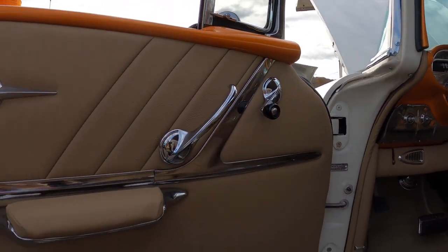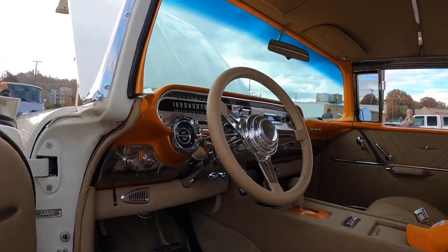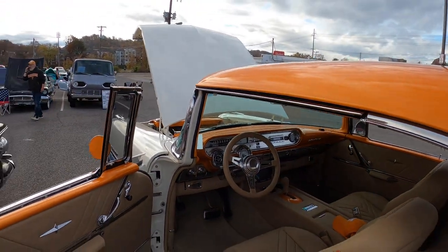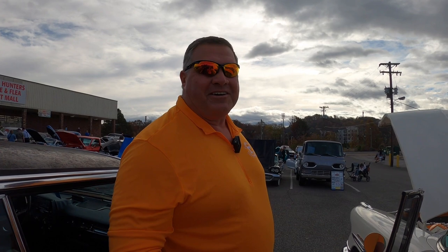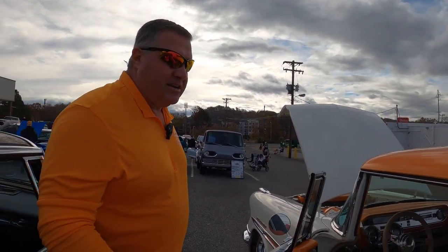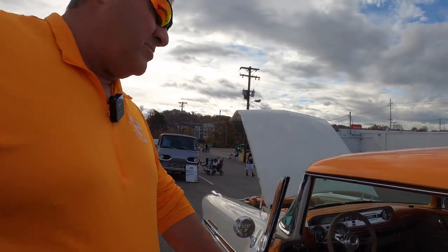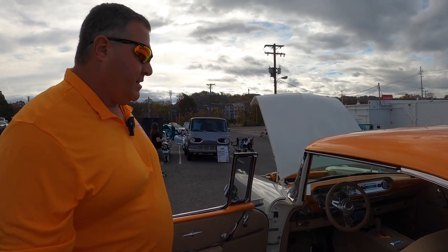How long did it take you? I bought it 10 years ago. Once I started on it, it took me 2 years. And how did you come across this again? Bought it out of a warehouse in New Jersey. It was a fire chief car. It had sirens and lights and everything on it. Full on. So it stayed sitting in a warehouse for 35 years. Wow. And I knew I was going to tear it up, so rust really wasn't a big issue for me.